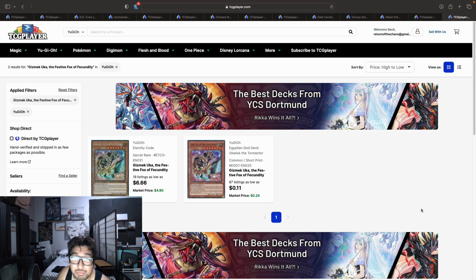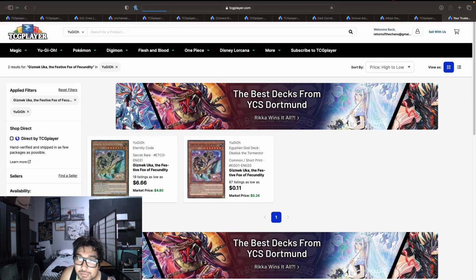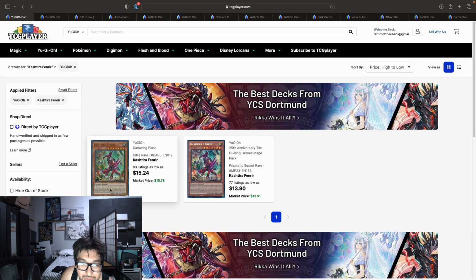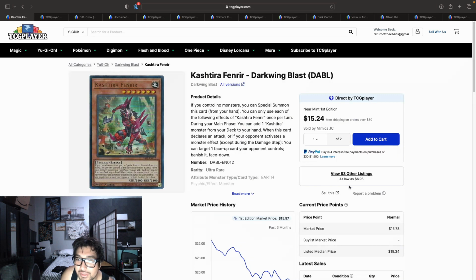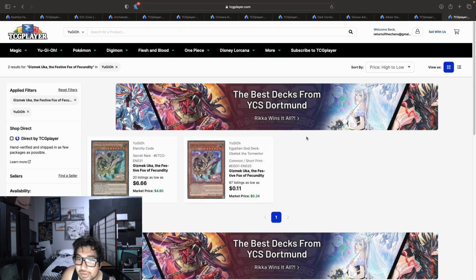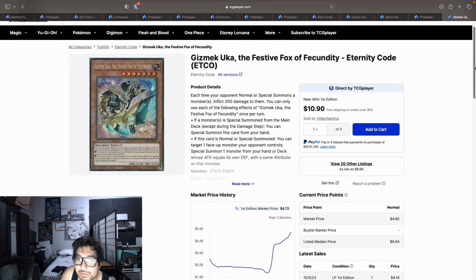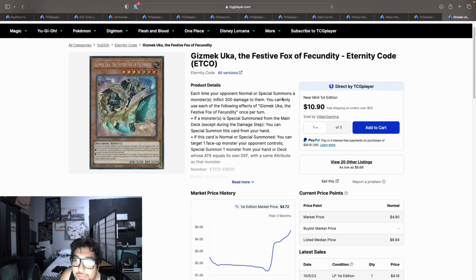And the last card on today's Market Watch is going to be Gizmo Uka. So I heard that this card was being used as a tech to special summon Fenrir, because I didn't notice, but Fenrir actually has 2400 attack and 2400 defense, which is a good target for this one because this one special summons a monster whose attack and defense are equal. So it says each time your opponent normal or special summons a monster, inflicting 300 damage to them, you can only use each of the following effects of Gizmo Uka, the Festive Fox of Vicinity. I think that's how you spell it, Vicinity.